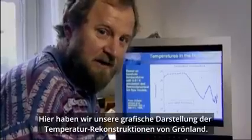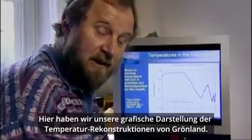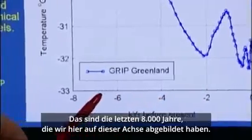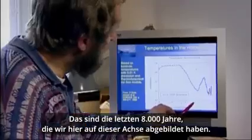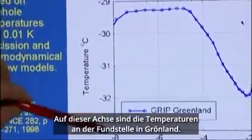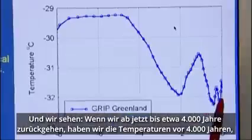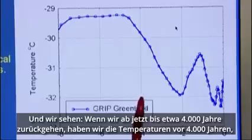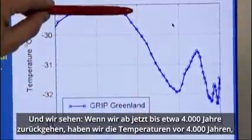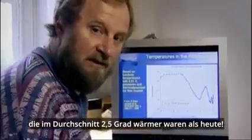Here we have our picture of the temperature reconstructions that we have from Greenland in a graphical form. And if we go back along this axis, it's going back in time. This is the last 8,000 years we have plotted here. On this axis we have the temperatures at the site in Greenland, and we can see that if we go back from now about 4,000 years ago, we would have temperatures up here for about 4,000 years that were 2.5 degrees warmer on average than today.